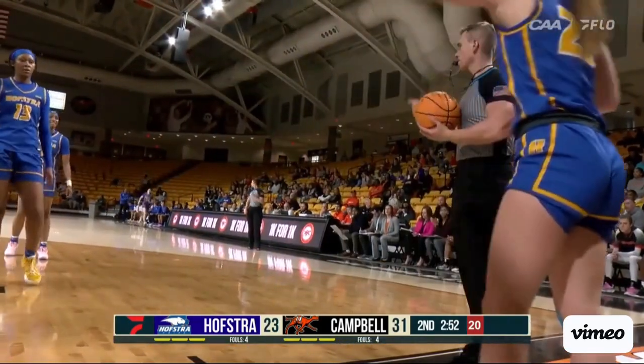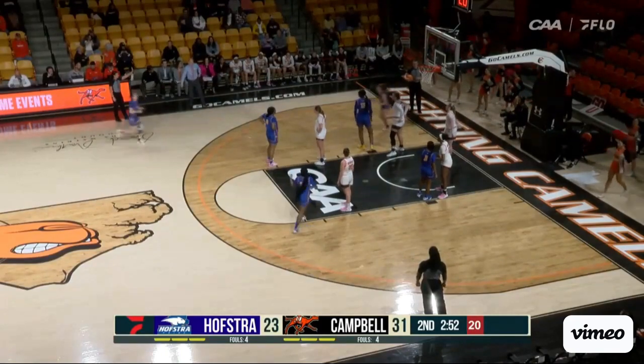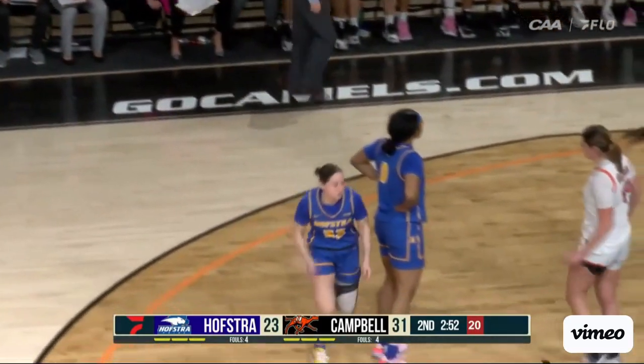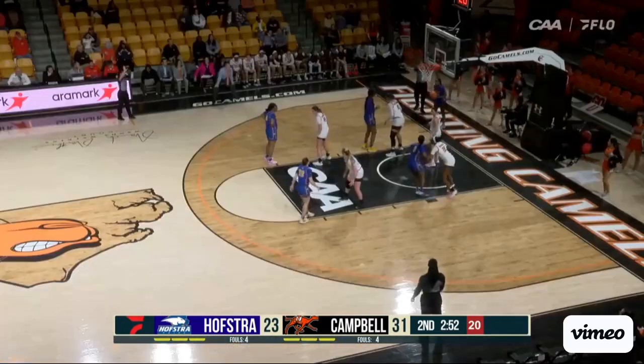So Hammett Fitzgerald picks up her first. Now neither team has any fouls to play with here. Remember, 5 fouls gets you to the bonus. Free throws big the next 3 minutes. Both teams with 4.